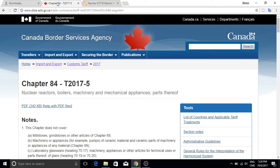So, go into the Canada Border Service Agency and follow the link to customs tariffs. Now you can see here we're going to look at the 2017 customs tariffs. Customs treatment is changing all the time as Canada signs new free trade agreements, decreasing the tariffs, and maybe we have trade disputes with other countries, which changes our tariff treatments on particular products or with regions around the world.